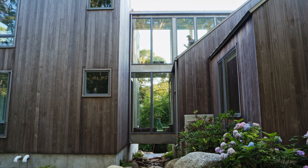After living a couple summers in the home, the Haydons knew that they wanted to add on. But they also didn't want to miss a summer during construction. So the architects presented an unconventional idea.